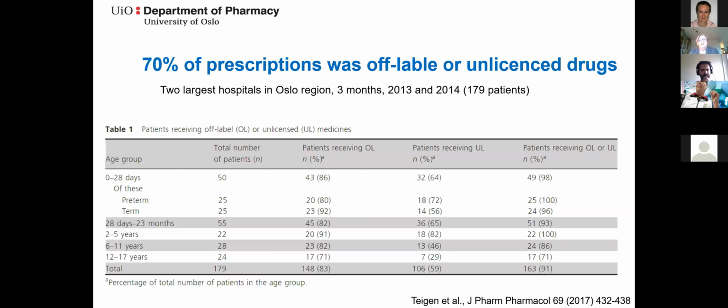So I will start by giving you a short introduction to some of the findings in that project. A registration was done in two of the largest hospitals in Oslo in the children's wards, where we found that approximately 70% of the prescriptions were either off-label, which is used for an indication that is not approved, an age group that is not approved, or an administration route that is not approved, or they were unlicensed drugs in Norway. And as we can see, this was found in all age groups, from the very young newborn, both preterm and term born, and up to the adolescent patients.